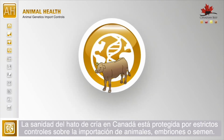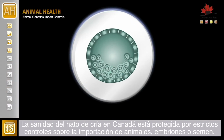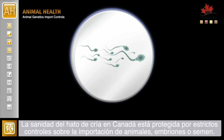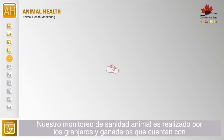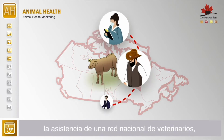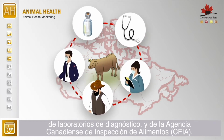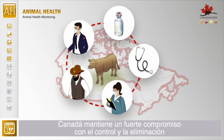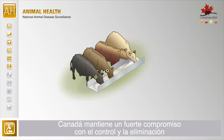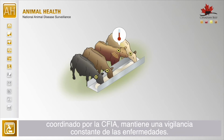The health of Canada's breeding herd is protected by strict controls on importation of animals, embryos, or semen. Our animal health monitoring is performed by farmers with the help of a nationwide network of veterinarians, diagnostic laboratories, and the Canadian Food Inspection Agency. Canada maintains a strong commitment to the control and elimination of serious animal diseases. The National Animal Health Program, coordinated by the CFIA, performs ongoing disease surveillance.